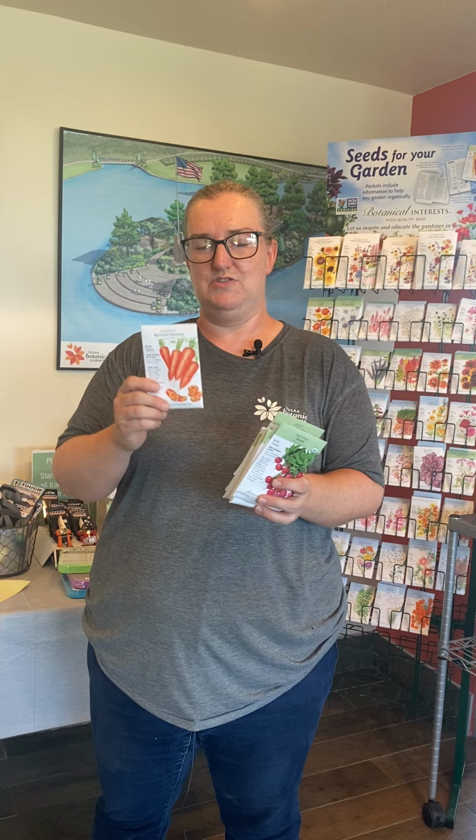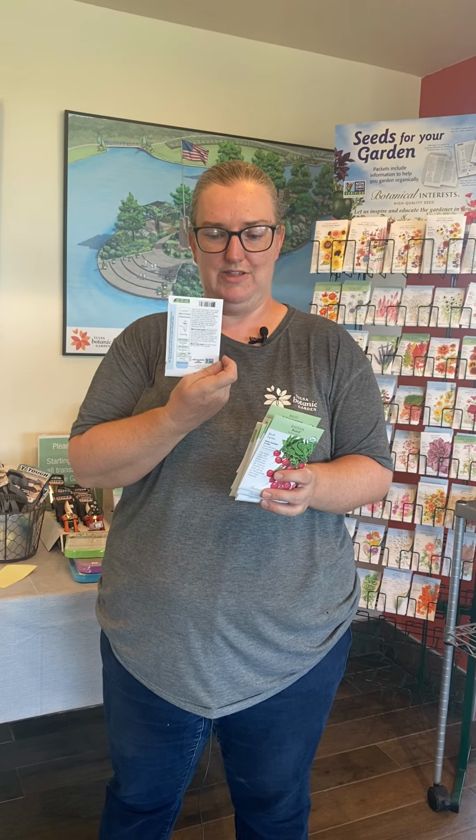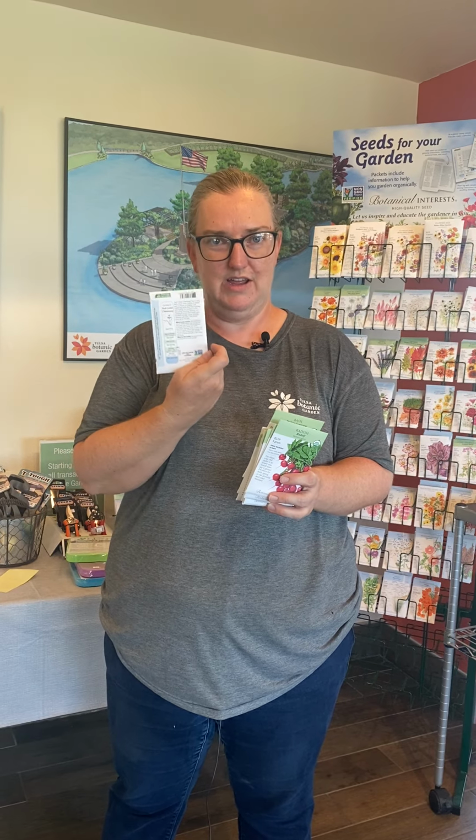You can seed these directly into your garden soil, and all of our seeds have great information on the back, so you will have everything you need. Just get your magnifying glass out and read up on each one.